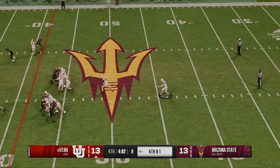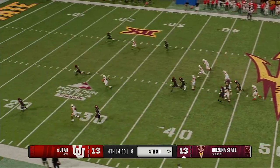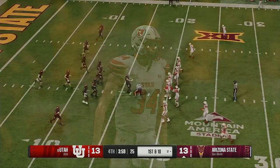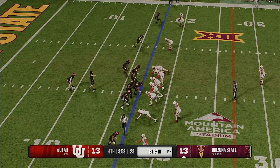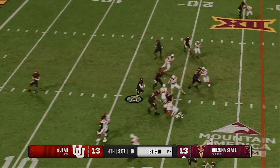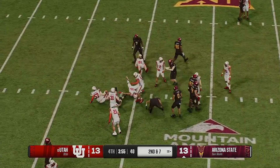The Utes will bring their punt team onto the field. And they'll punt it away for the fourth time today. And the kick angles out of bounds, so no return possible here. And back comes the Arizona State offense onto the field. Let's see if they can keep that passing game going. The last possession, very efficient and precise.